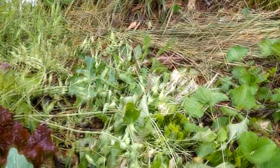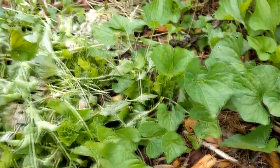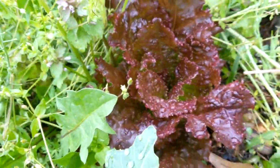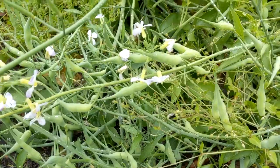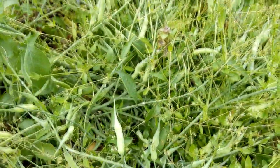Been dropping these violet to try to get some more nutrients in the ground. Some self-seeded lettuce. I should probably harvest soon. A lot of these radishes. You can pickle these pods too. They're pretty decent. But I just want to save a lot of seeds.